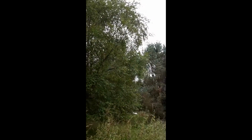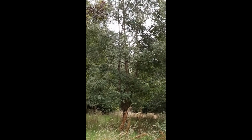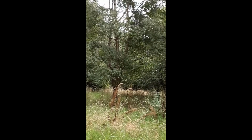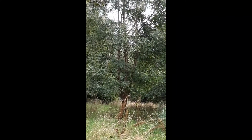So I'm just going to stand here for a minute and just scan the trees for any movement. I did just hear something. I did hear movement. I think it was in this tree. I think there's something there. I'm sure something jumped. Just need to find out where it went. I'm pretty sure that was a squirrel.